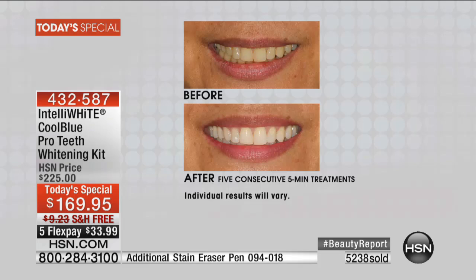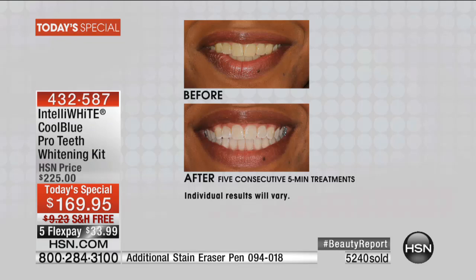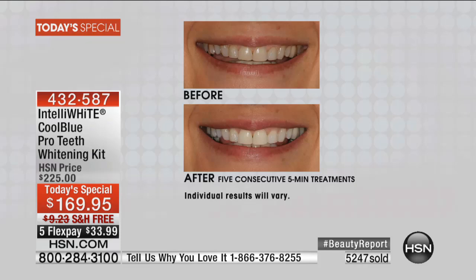It really is life-changing. Maybe you know someone right now who's not smiling like they used to because they're embarrassed of their stains. Or maybe you know somebody that's saying, my canines are real dark. Why are they always darker than the rest? Maybe you've got uneven staining.